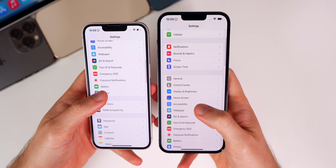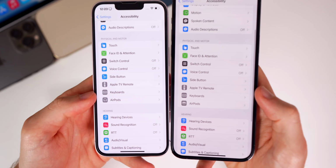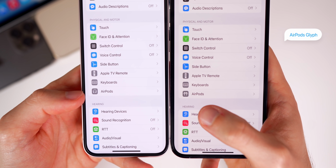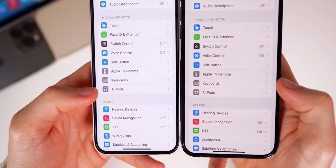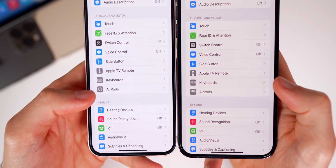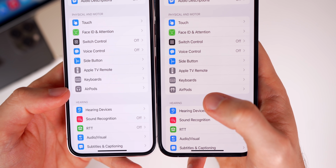And then speaking of AirPods, if we go into our accessibility settings right here and then down to AirPods, you can see that the AirPods icon right there now has the AirPods Pro style instead of the AirPods Max style glyph. I don't even think that was AirPods Max. It just had some generic headphones, but now it shows the AirPods Pro as the AirPods glyph icon.